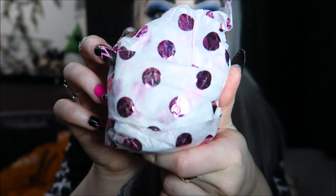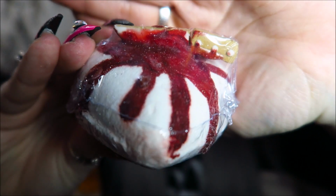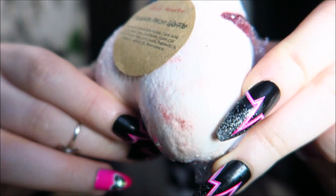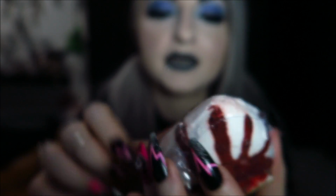So this one is wrapped all cute like this in some paper. Oh my god, the smell is insane. Like, wow. Okay, oh that's so cute. Okay, so this looks like a bath bomb, and it has like a 3D knife with blood splatters. I'm not going to open any of these because it'll just probably make a crumbly mess, but that is absolutely adorable. It does say on the back what these are, so I'll read it out.